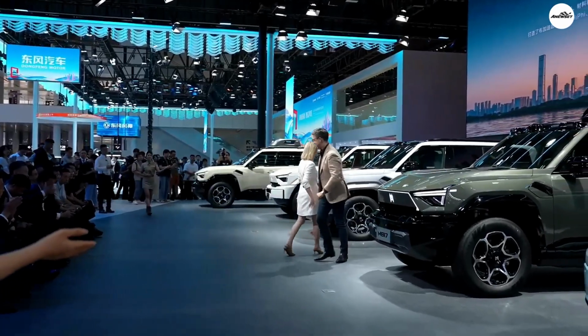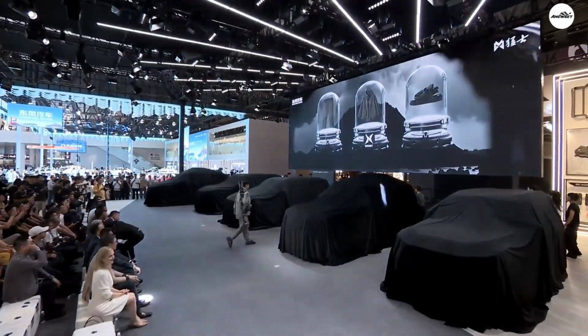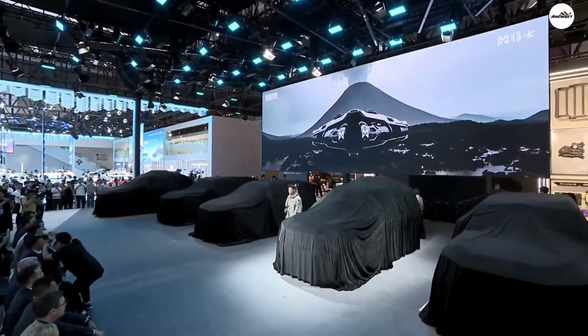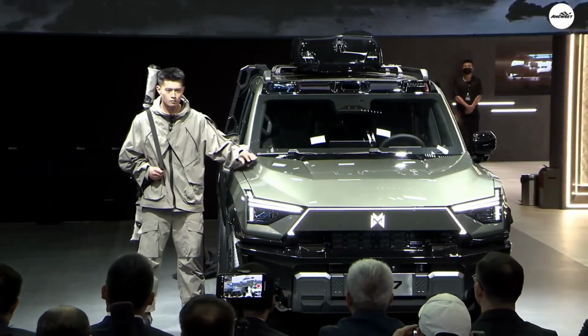What if a military-grade machine wasn't just made for war zones, but dominated the road too? Meet the Dongfeng Warrior M817, a plug-in hybrid off-road beast with over 700 horsepower. Could this be the most powerful off-road SUV ever built?